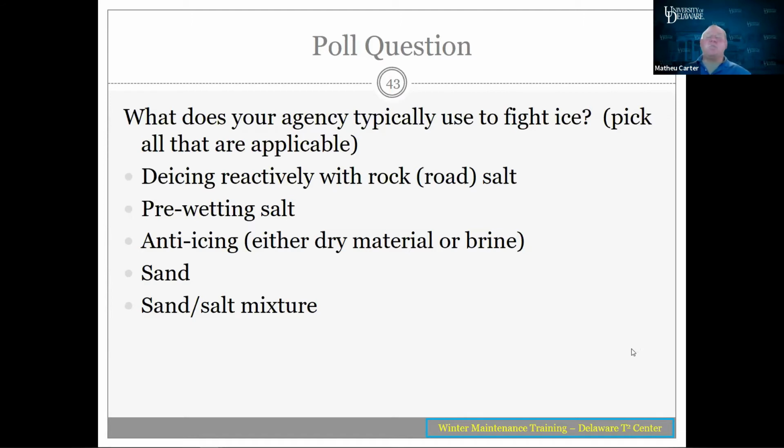And one of the things that we see here that's not surprising is that most of us are going to probably have multiple tools in the toolbox. And we're going to include sand and abrasives with that, at least a sand salt mix, so that if the temperatures really drop, we've got some options. So that's great. Well, thanks for that. I'll stop sharing that.